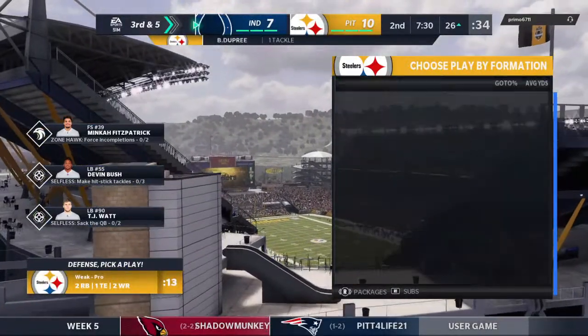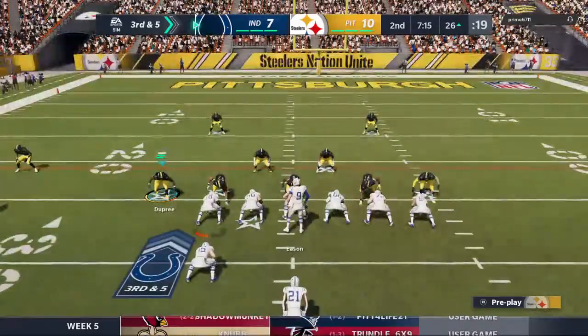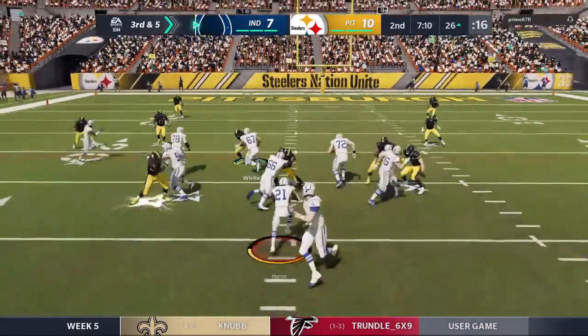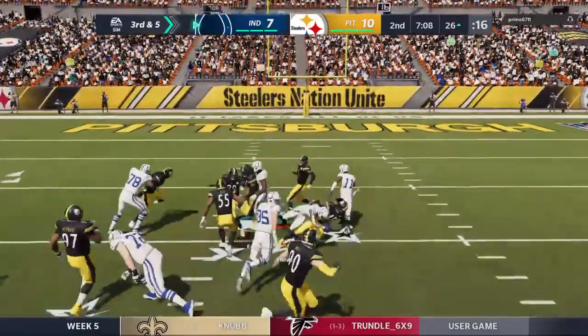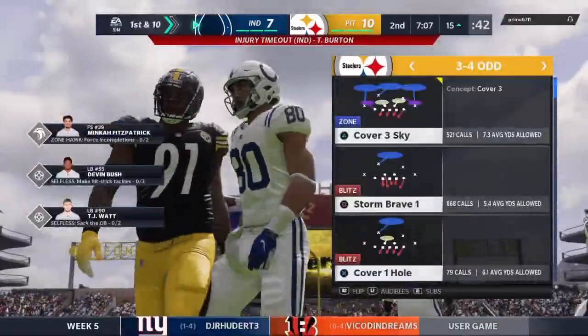This defense has really flown around in the first half. They've gotten to the ball carrier before they can really get started. Offense has got to come up with something else in order to try and get this running game going. On 3rd down, Hines. And taking it to the 15-yard line before he's brought down.